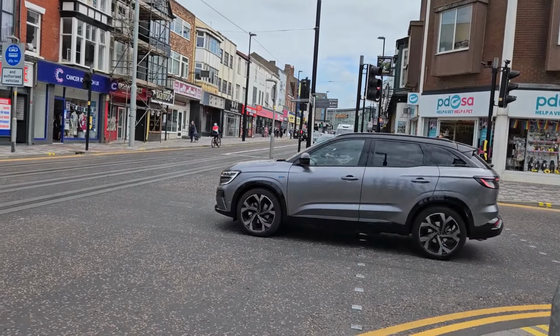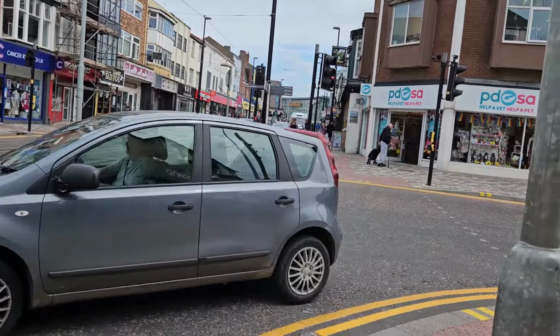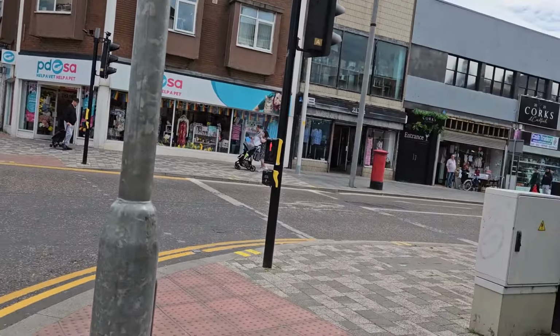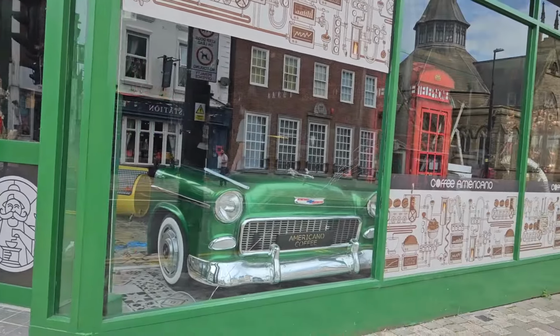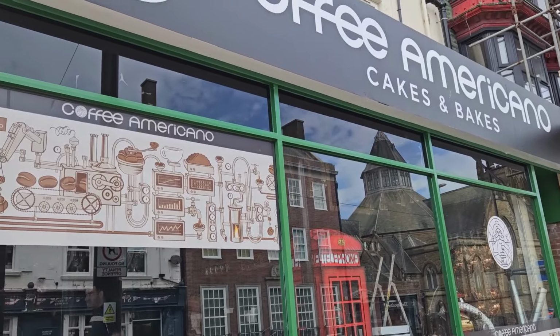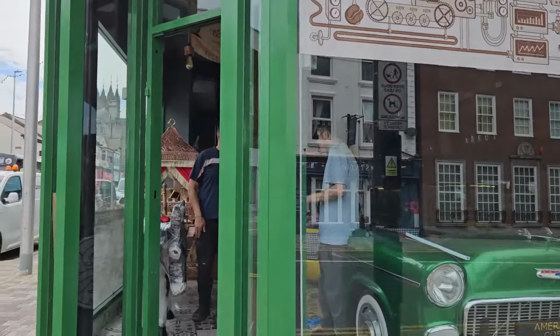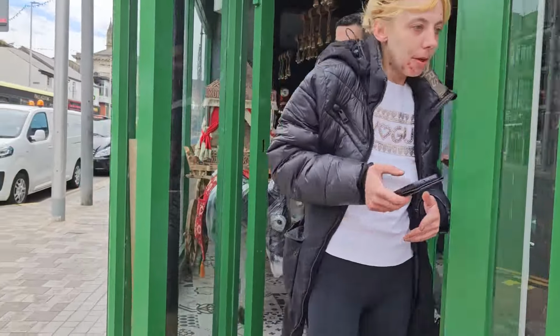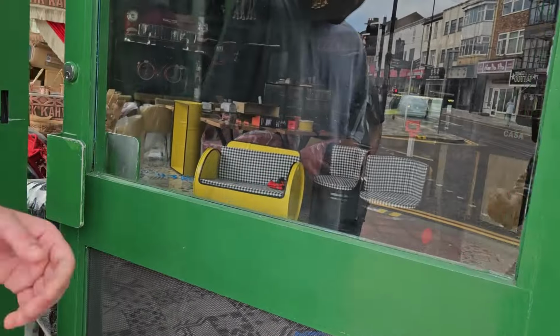We are now at the junction of Talbot Road and Abingdon Street. And it is our time now for our once a week visit to the Coffee Americano Cakes and Bakes unit. Now, we have an invite, so I can take you in. Thank you very much. I won't be a minute.